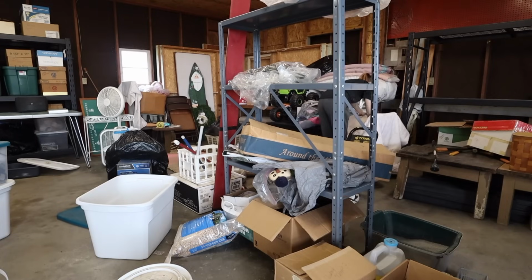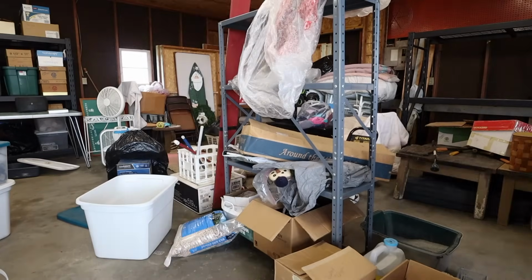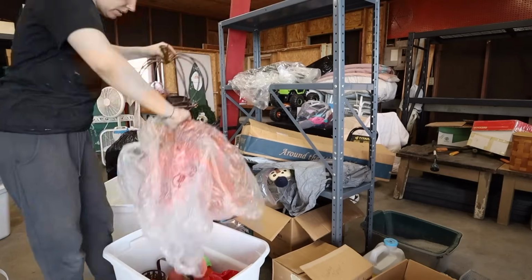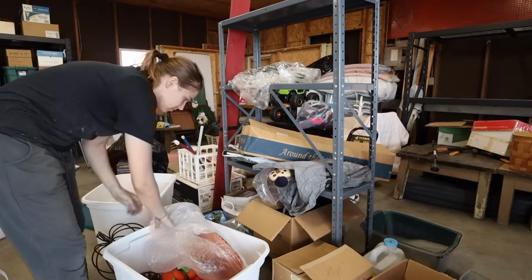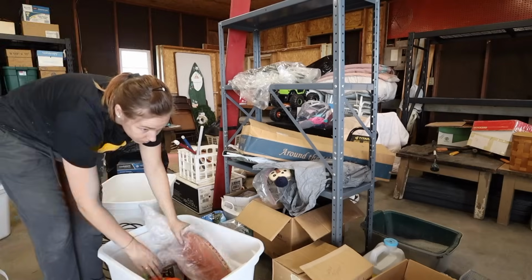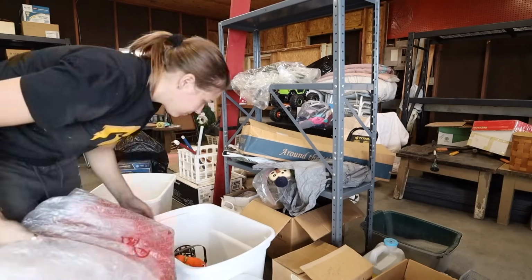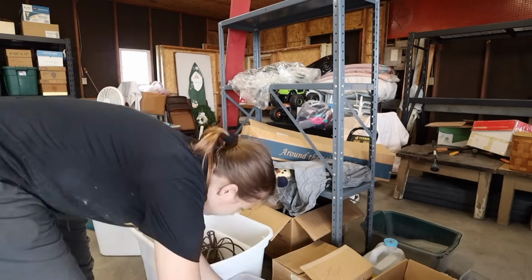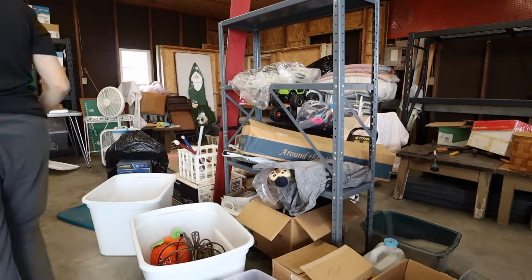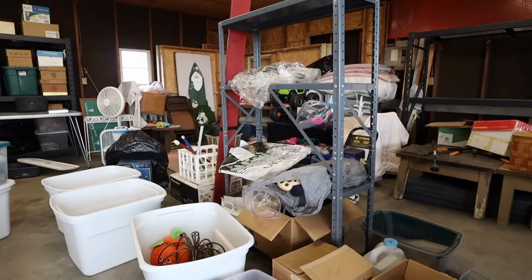But she did such a good job getting rid of and going through all of the cat-related stuff. And even some of the stuff that she wanted to keep from the last episode for the cats, she ended up getting rid of while I was gone because she decided that they were too icky and too old, and she just wanted to use fresh stuff for them. So really good progress. And right now we are sorting holiday outdoor decor.